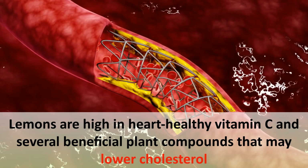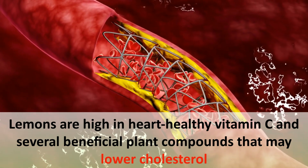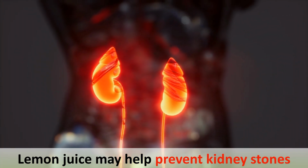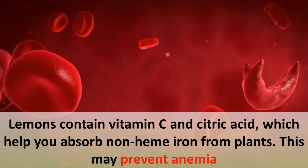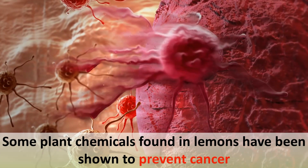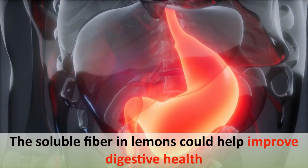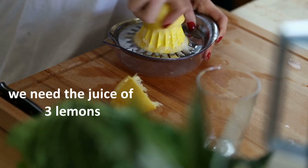Second ingredient, lemons. Lemons are high in heart-healthy vitamin C and several beneficial plant compounds that may lower cholesterol. Lemon juice may help prevent kidney stones. Lemons contain vitamin C and citric acid, which help you absorb non-heme iron from plants. This may prevent anemia. Some plant chemicals found in lemons have been shown to prevent cancer. The soluble fiber in lemons could help improve digestive health. We need the juice of 3 lemons.